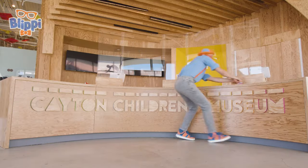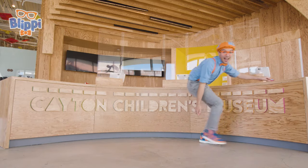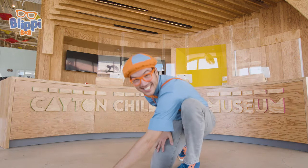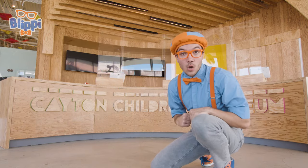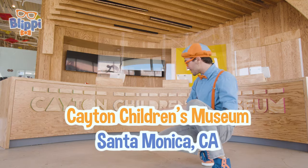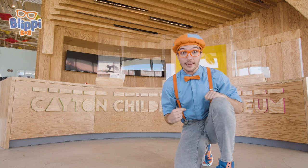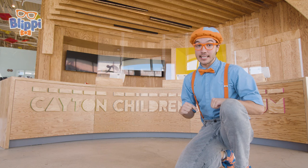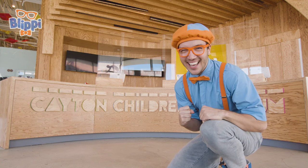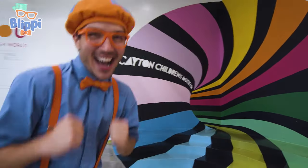Whoa! This fire truck is me, Blippi. And today, we're here at the Cayton Children's Museum in Santa Monica, California. And I am so excited because we get to learn about all kinds of things. This is gonna be so much fun. Come on. There are so many fun things to explore. Let's go.